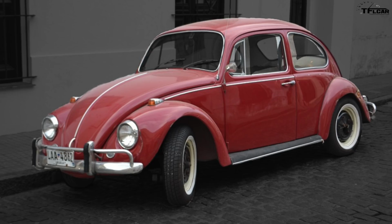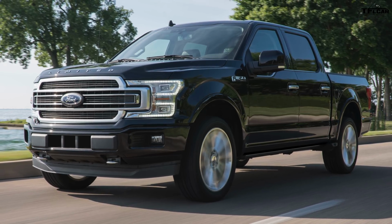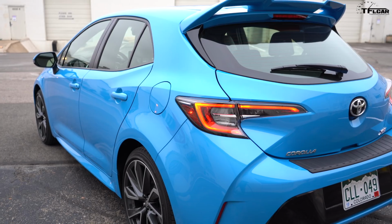When you think of the most popular cars ever made, you're probably thinking of vehicles like the Ford Model T, the Volkswagen Beetle. Here in the US, maybe the Ford F-150. But around the world, there's only one car that has sold more than any other. That, of course, is the Toyota Corolla.